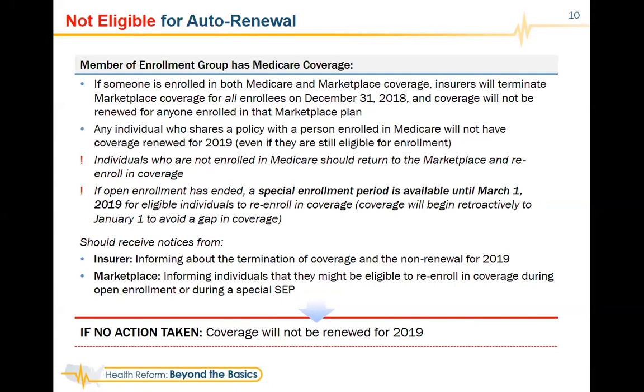This means that any individual who shares a policy with that person enrolled in Medicare will not have coverage renewed automatically in 2019, even if they continue to be eligible for enrollment otherwise. Most issuers will terminate coverage, but they can also cancel the policy once they receive the re-enrollment from the marketplace, or an initial enrollment from the marketplace for a policy that duplicates benefits. So it's all kind of complicated, and it's just another group that you really want to look out for.